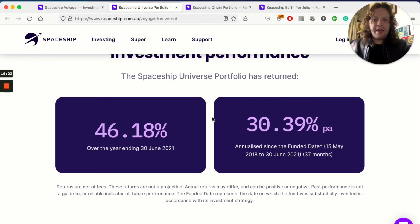Now, over the year ending 30 June, you can see here that the Universe portfolio has returned quite an impressive 46.18% over the 12 months to 30 June. It's also averaged 30.39% since its funding date back in May 2018. So that's quite an impressive portfolio performance in itself.